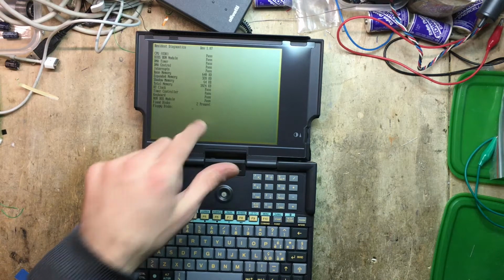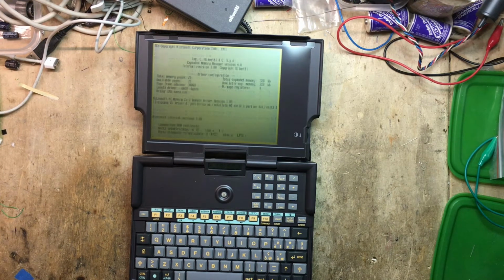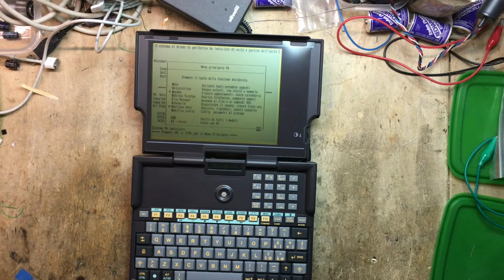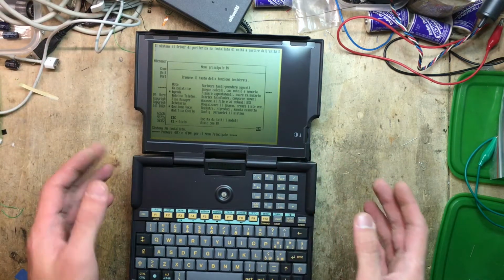It says there are two fixed disks because one is the hard drive, the other one is the ROM, and we are done. There we go. It's booted from cold. By default it boots up to this menu here.